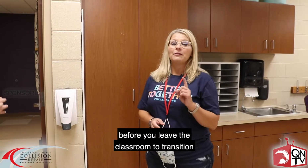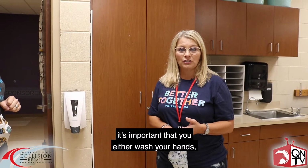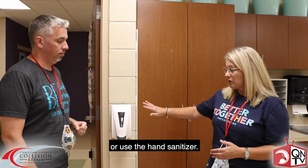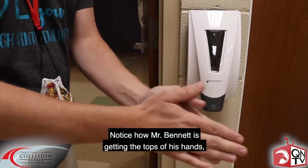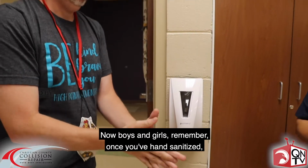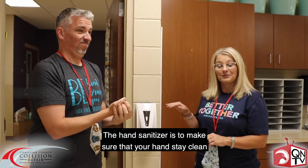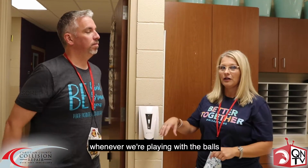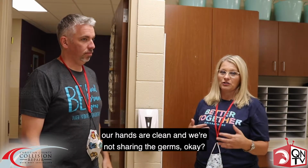All right, boys and girls, before you leave the classroom to transition to either enrichment or recess or lunch, it's important that you either wash your hands, just like Mr. Bennett demonstrated for us, or use the hand sanitizer. And again, 2 squirts. Notice how Mr. Bennett is getting the tops of his hands, the bottoms of his hands, and between his fingers. Okay? Now, boys and girls, remember, once you've hand sanitized, please do not lick your fingers, okay? The hand sanitizer is to make sure that your hands stay clean so that if Mr. Bennett decides to go out to recess, as you guys will, whenever we're playing with the balls or being on the swings and stuff, our hands are clean and we're not sharing the germs, okay?